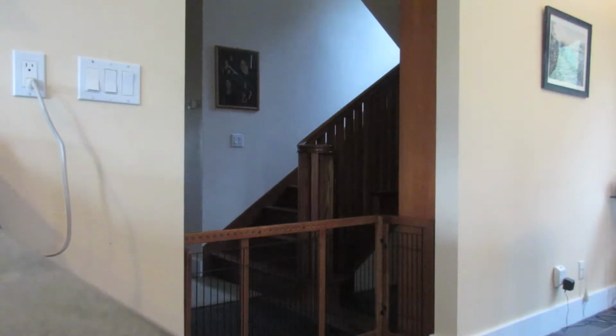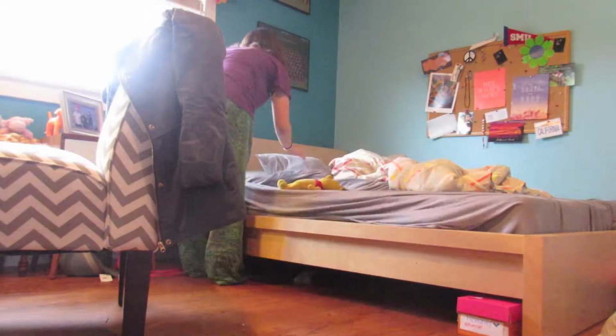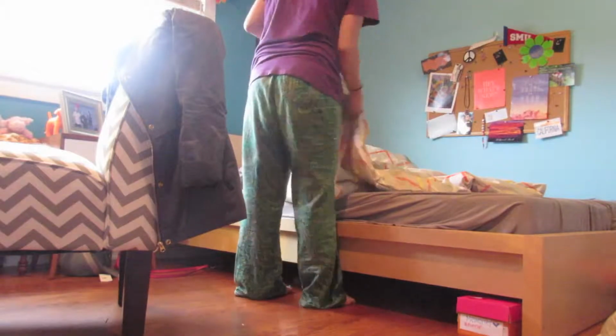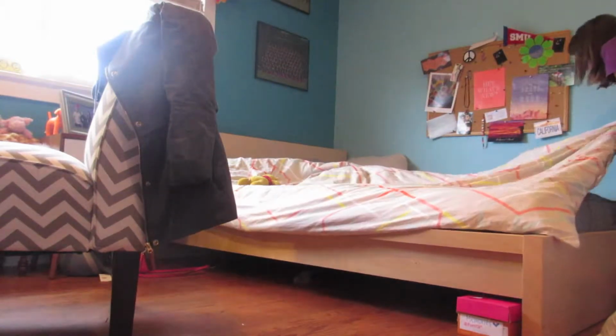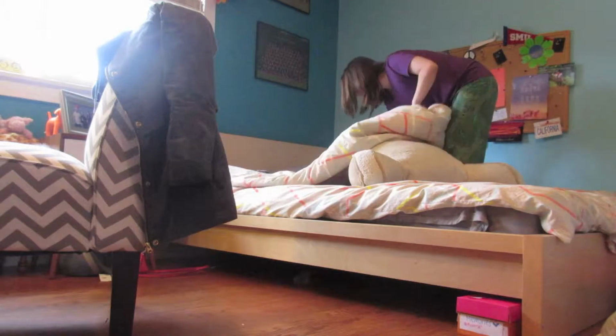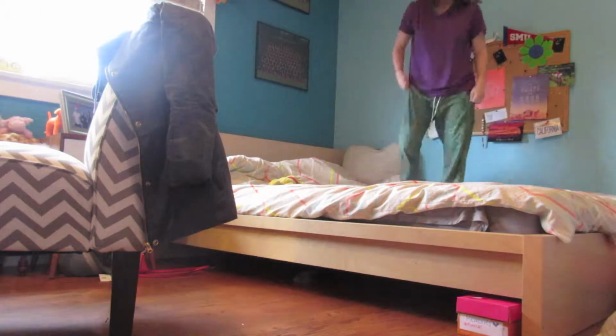And then I'm going to walk myself up to my bedroom and make my bed, which seems to take forever. I really recommend not putting your bed on a wall, because it really sucks. You never realize. Yeah. Like that. Just watch that. Yeah. Okay.